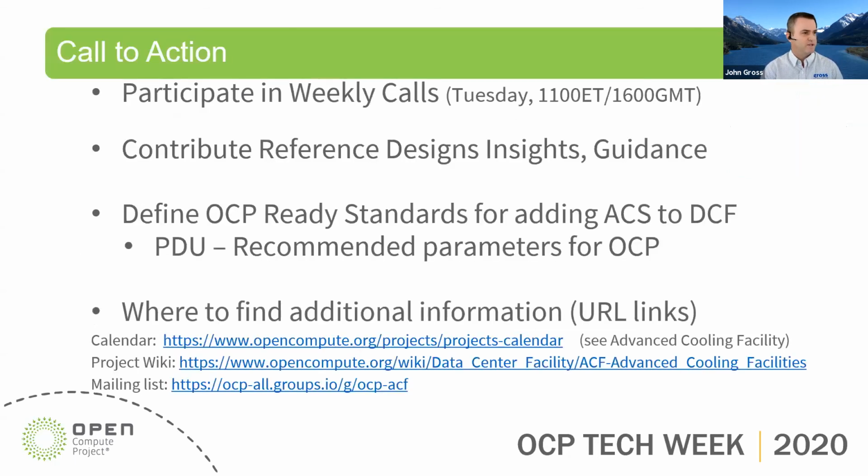And then lastly here, our call to action. Those of you who were on at the introduction prior to my discussion here have already seen this, but basically we have weekly conference calls at 1600 London time, 1100 on the East Coast of the US, 0800 on the West Coast of the US. We're putting together reference designs, we're putting together guidance to help design and construct these facilities, to try to give owners the ability to plug and play different water class and different topology solutions as best as possible going on down the line.